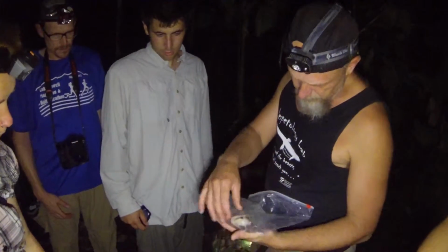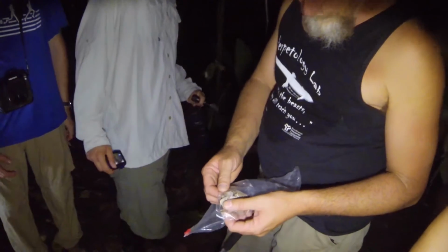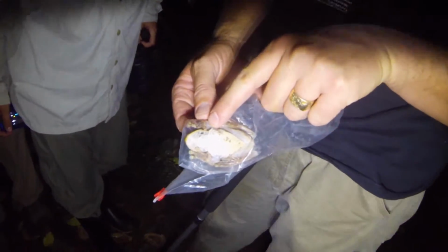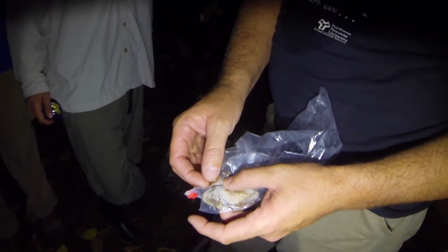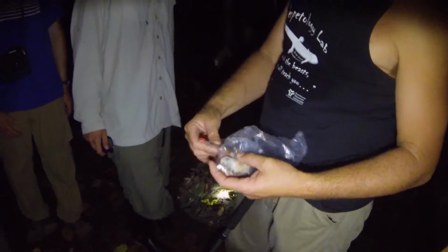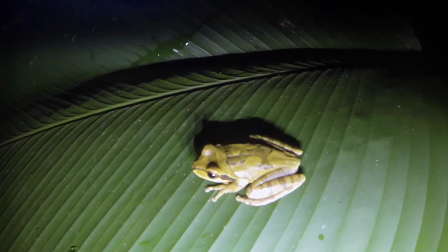But this guy isn't particularly cool because this genus is called gladiator frog. Oh, that's cool. And if you look at his thumb right there, doesn't look like much, but that little bump and that bump right there, there's a little stiletto inside there, a bone. And it's in the sheath right now, but he can use that to stab other frogs. Wolverine. Wow. Here is another beautiful tree frog, the masked tree frog, Smilisca phaeota.